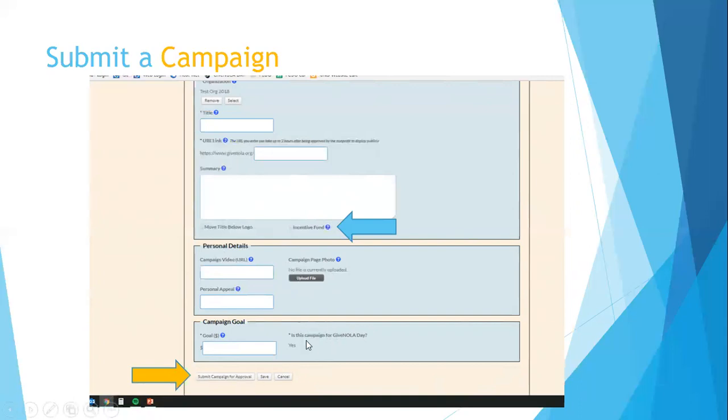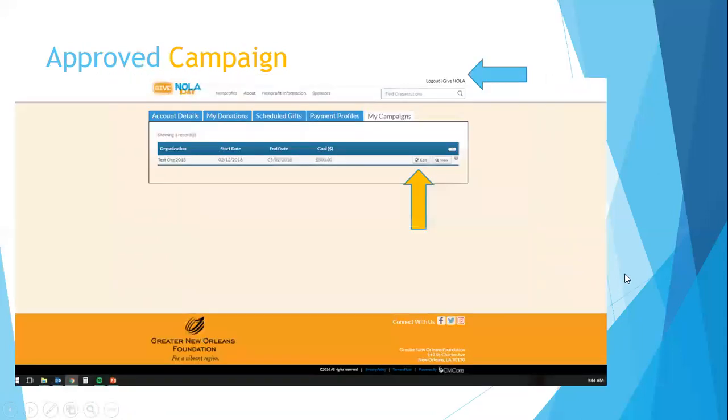You'll notice here it says, is this campaign for GiveNOLA Day? And that's not an option for you to edit, as all campaigns are associated with GiveNOLA Day. Once your campaign is approved, when you are logged in to GiveNOLA.org, you'll be able to see your campaign here.